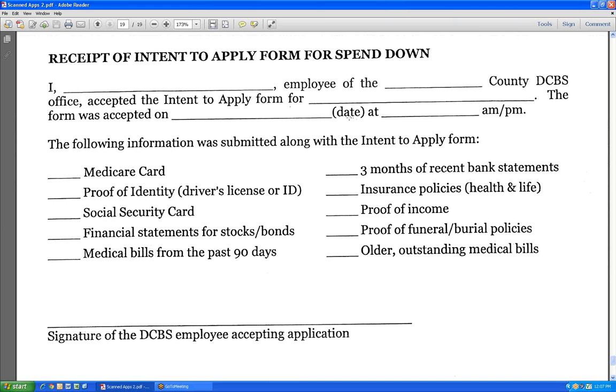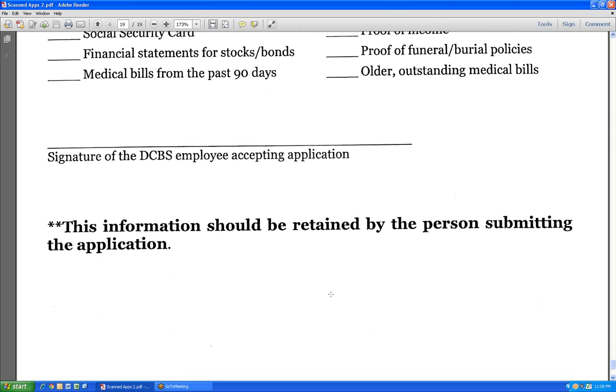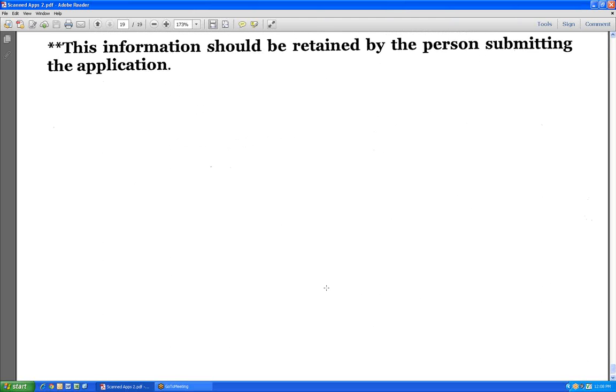And then on the back is the receipt for the DCBS office employee to complete. And you can see the information here. Check off what the individual submitted and sign it so that the client has a copy for their own records to show what has been submitted.